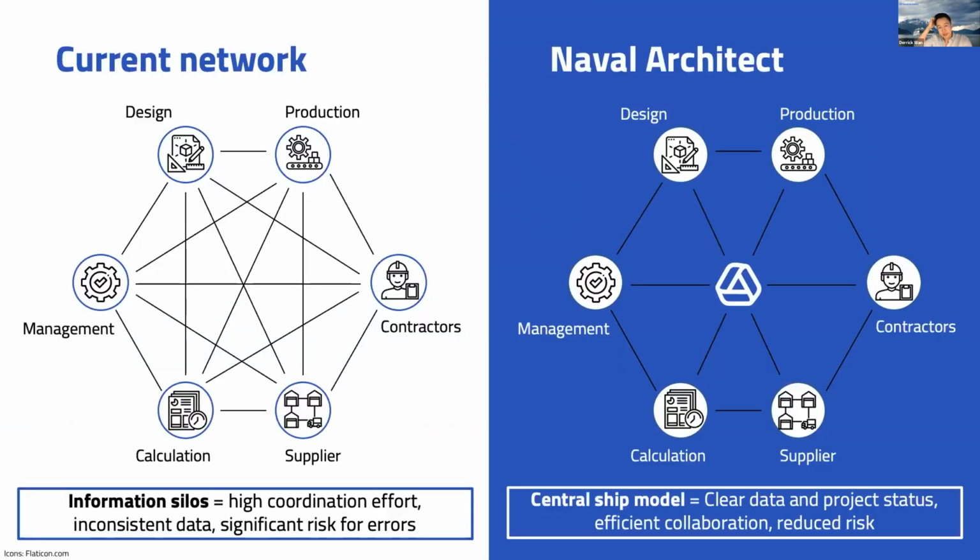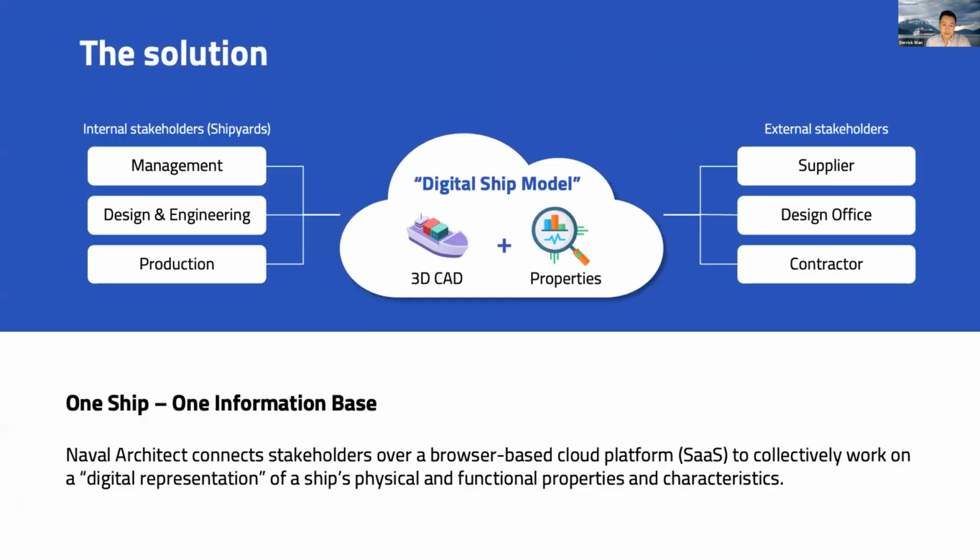And this is where we want to be in the future. The current process is that everyone talks with everybody, be it via email, phone, Teams chats, or Zoom. But we want to create a central ship model that stands in the center of all the communication, where the data and project status are clear all the time, and we can collaborate more efficiently and hence reduce the risk overall. This is obviously a very high-level concept, but good for understanding what we want to achieve with Naval Architect.